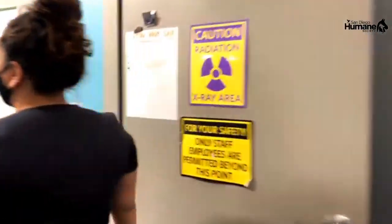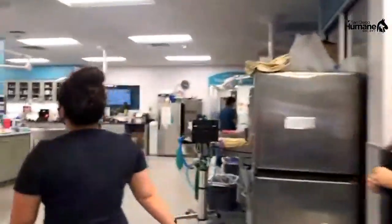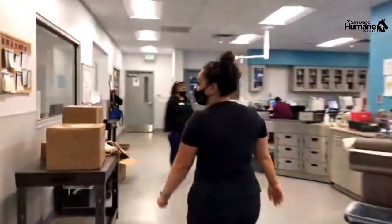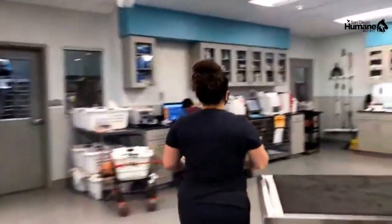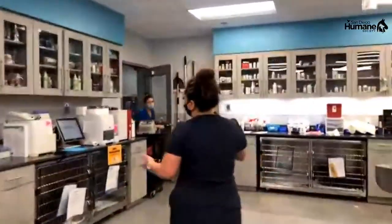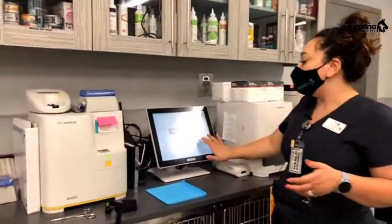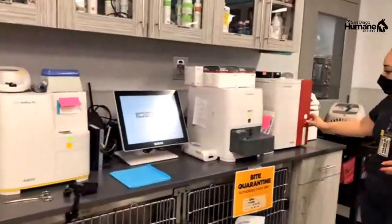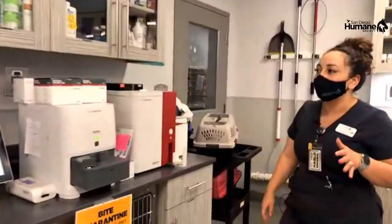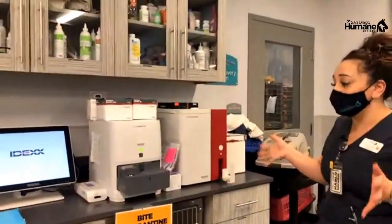Do we have to send labs out for lab work, or can we do that here too? So we actually recently just received really, really cool lab machines here, but we do send things out. And that's a great point, because I've worked in a lot of shelters before and we've never had these machines. They only exist in emergency hospitals. So we're actually able to run lab work here inside, and we're able to run everything that we need and get immediate results right away. All of this stuff was very, very expensive.